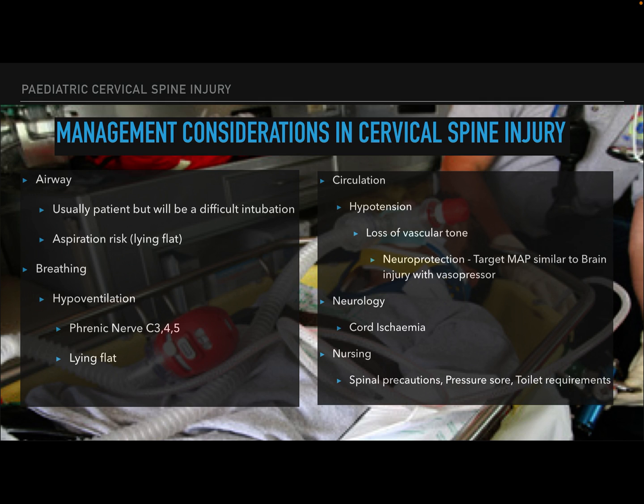So how do you manage, or what are the management considerations in cervical spine injury? Well, if you take an ABCD approach, firstly, the airway. So the airway is potentially going to be difficult. Patients will need to be lying flat for alignment of the cervical spine, and for obvious reasons, will be immobilised and won't be able to move their cervical spine. So this will potentially make any intubation difficult.